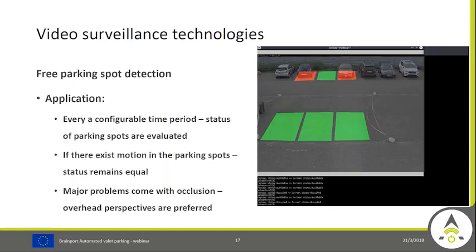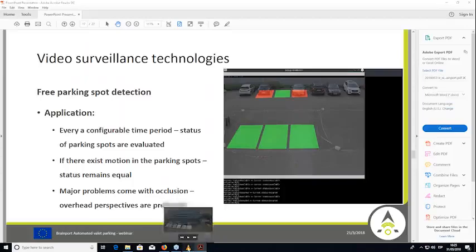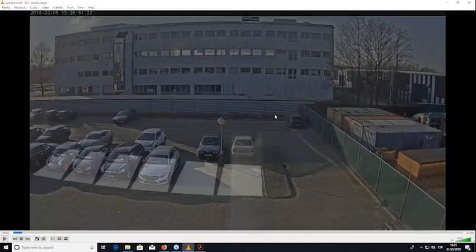Regarding some specific features of the application, for example, the application can be configured to check the parking status every certain time period. This is totally configurable, and the application also includes other features, like being careful when motion or another situation can happen in the parking spot. In that case, we prefer not to update the status of the parking spot and wait to change the status just when the motion or the image of the parking spot is not changing.